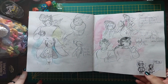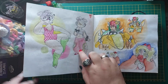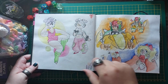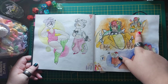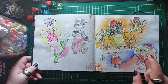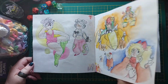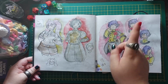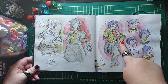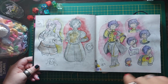And in the corner there's a very tiny Dante and Shiro. On this page is my Street Fighter OC, Kay. And on this side it's Human Bowser and my Castlevania OC, Dimitri. Looking very sad and very pretty. On this side we have Hilda and Hubert and more Lawrence, because I had incredible brain rot for that man.